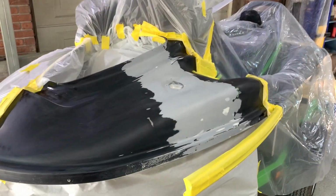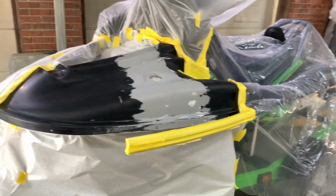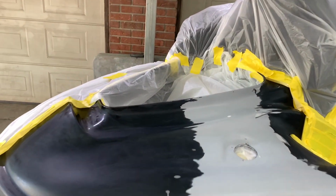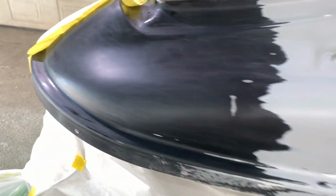All right, guys, so we just wrapped up the wet sanding and we are looking good. The ski is all taped off and ready to go. I did also have to take the front storage lid off just so that I could kind of blend in this area right over here. And later on, we'll go back and buff everything out.